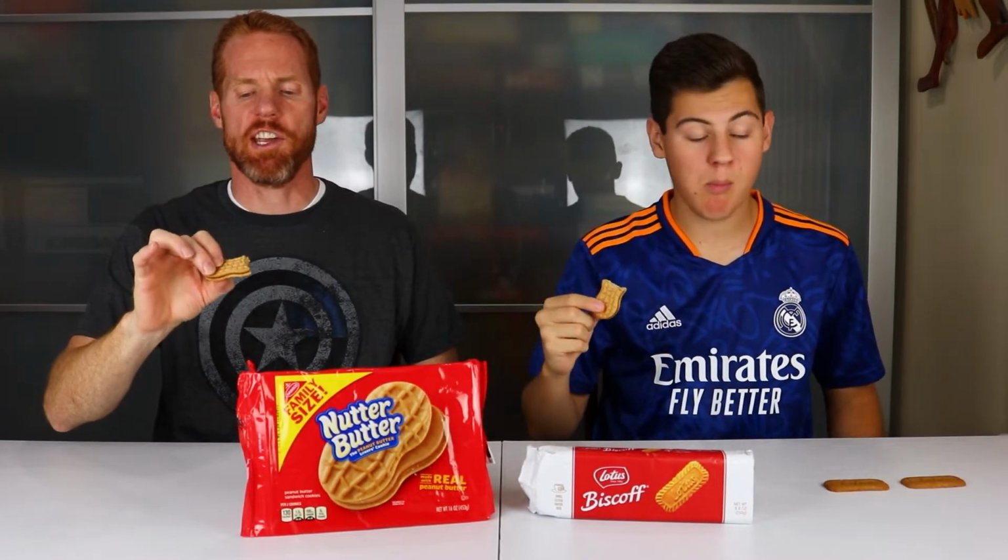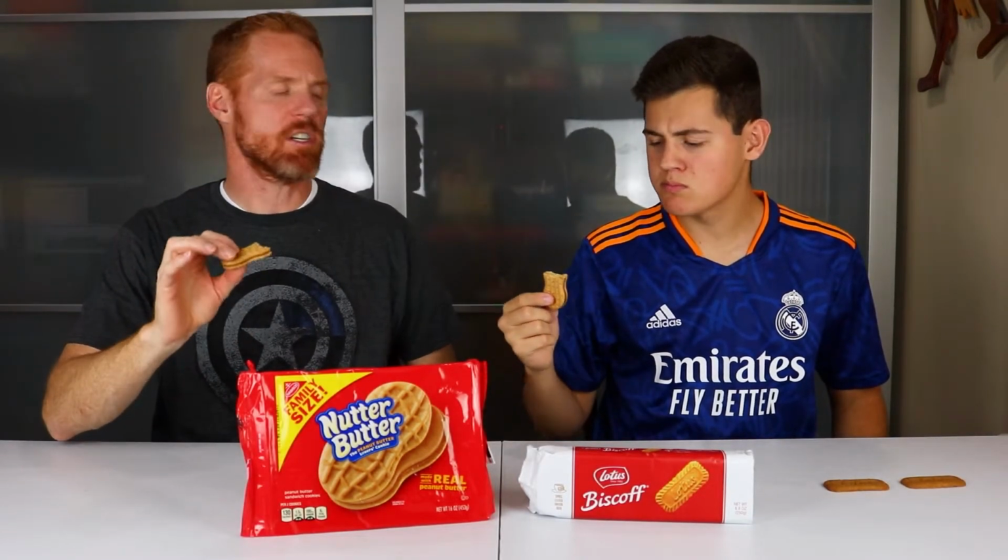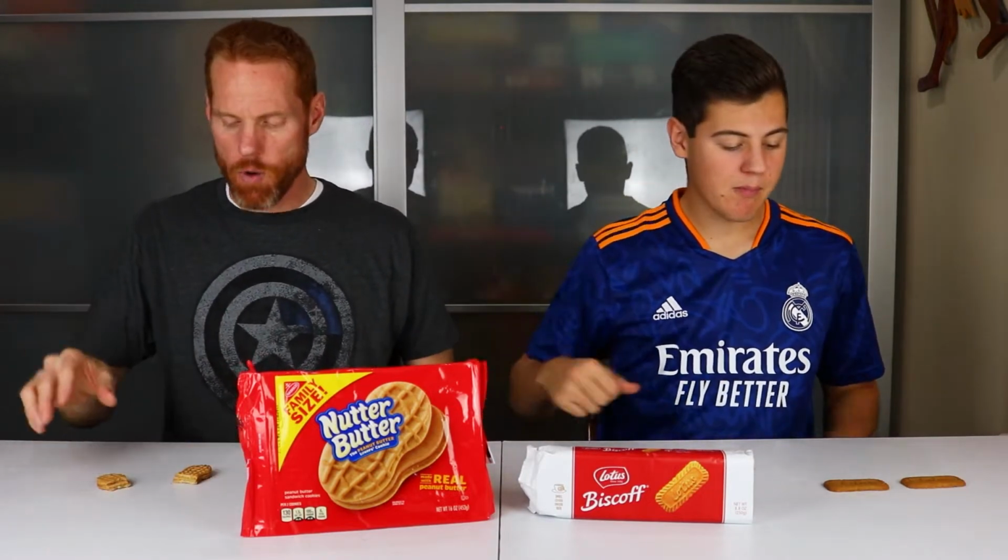All right. Nutter Butter first. Nice little crunch to the cookie. And the peanut butter is pretty soft, but not, well, I was going to say not super strong tasting, but actually it's got some pretty heavy peanut butter taste. You know what? I kind of thought I didn't like these, and it's not my favorite, but better than I expected. I like the texture, and the peanut butter is pretty good. I was going to say it's a little bit too dry, but the peanut butter kind of makes up for that. It does. I like it. Yeah, me too. Not great, but I like it.